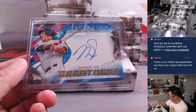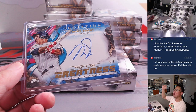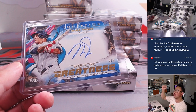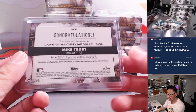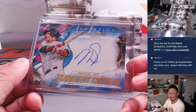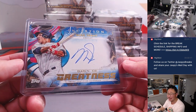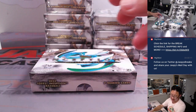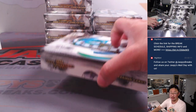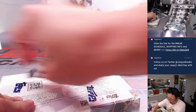And Gary, all aboard the Big Hit Express. Woo woo! Love that. Beautiful on card autograph. I like this Dawn of Greatness design as well. Some nice stuff. Congrats, Gary. And thank you. Scared money don't make money, ladies and gentlemen. Be bold. There he is. Congrats, Gary.